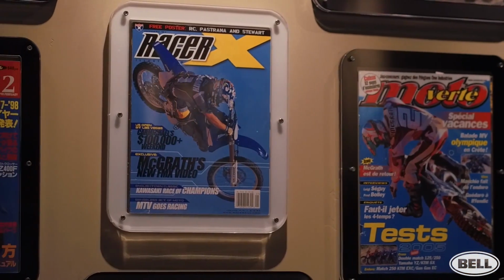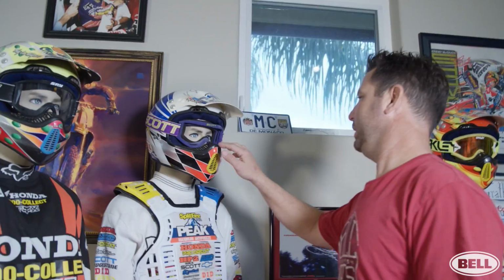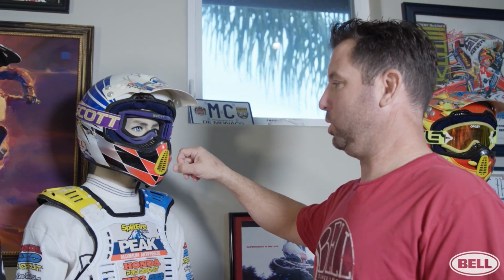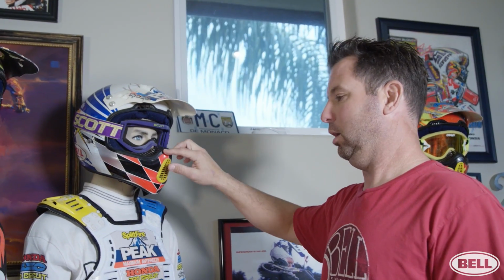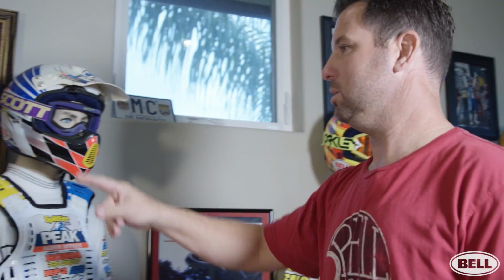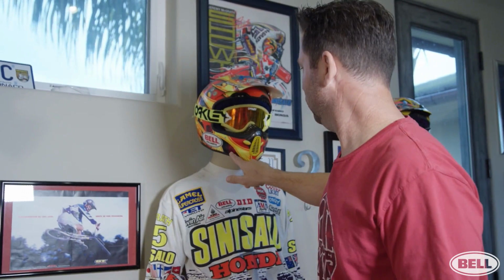Well, this Bell right here was 1991, when I got my first factory ride with Pro Circuit. This is the paint job that Troy did with Team Peak back in the day. I think this helmet right here was the actual first version of the bubble design. So now we're on to these bubbles, right? But this is the actual first one, and this is 1994, when I was riding 125 Nationals. This is one of the helmets.